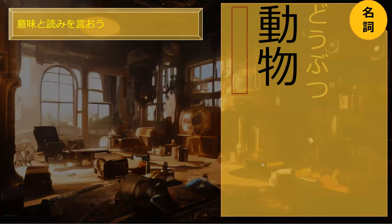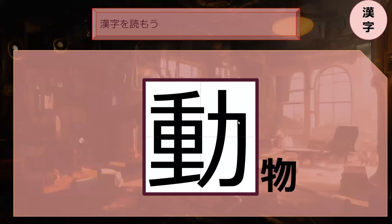You know what, let's see dobutsu. What is dobutsu? The thing that moves. These are animals. So all animals are dobutsu. It ended with butsu. What did it start with? Do, as in movement.